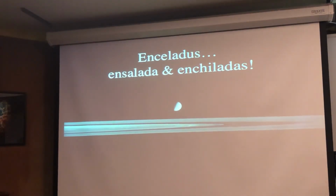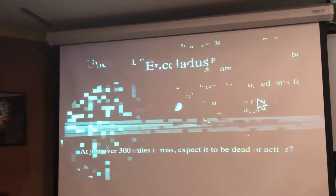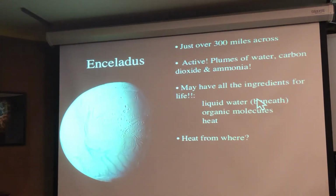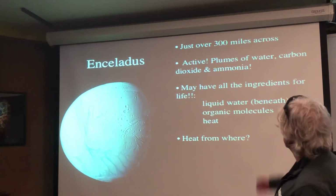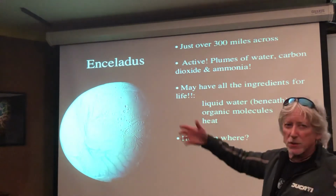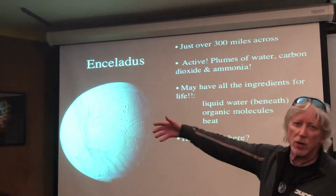Enceladus makes me hungry because it does make me think of enchiladas. There you go. What's up with it? It's tiny, 300 miles across, way out there. Crazy, right? Just go to NASA for these pictures. 300 miles, you can drive that. It's a 5-hour drive at 60 miles an hour.